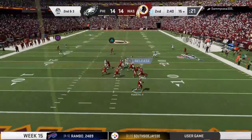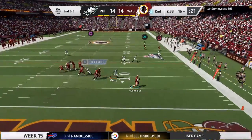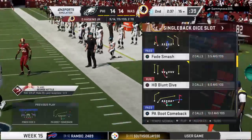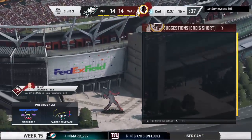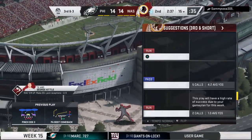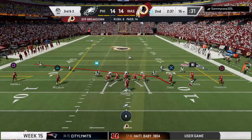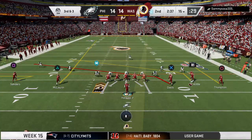Haskins now off the bootleg. And seeing nowhere to throw, he chucks this one away from harm. Incomplete. Now it's 3rd down. Brings up 3rd down and 3 yards to go. So the incomplete pass on the last play, and that leads us to a 3rd and 3.